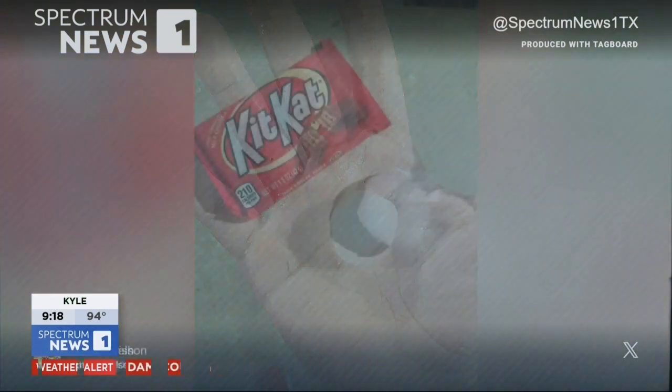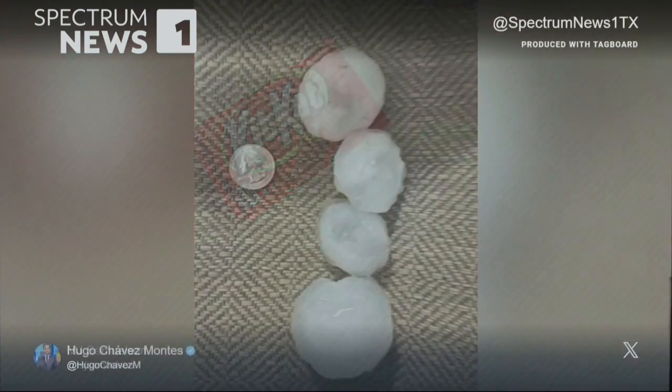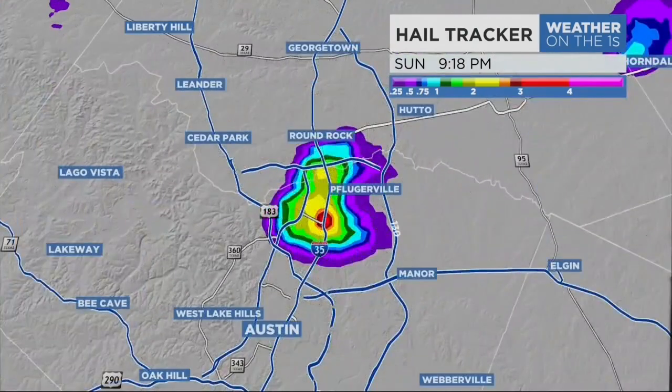But we've certainly seen, well, how big is a Kit Kat bar? Well, it's about that big. But there's a good indication. If you take pictures of hail, make sure you have like a quarter. That's the way to do it, the common object, so we can compare the sizes of the hail. So back to the radar. That's right there and almost into Austin proper now. That's what's going on down in central Texas.